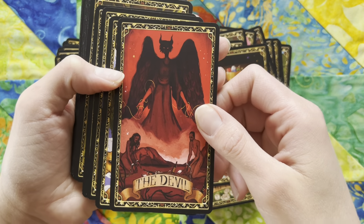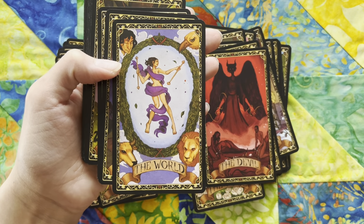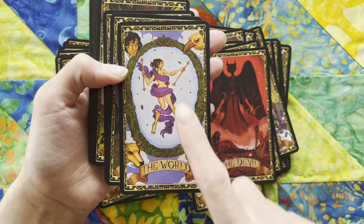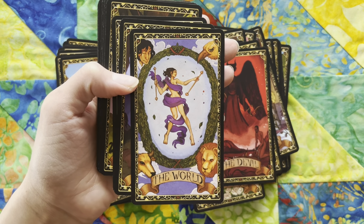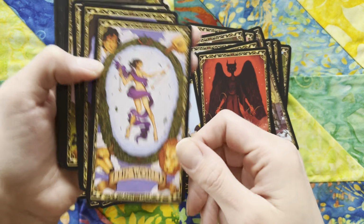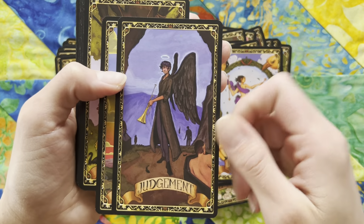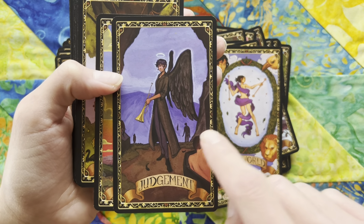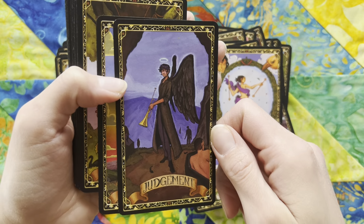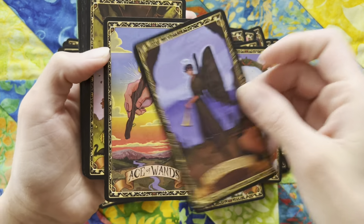The Devil's cool. It's dark. This is probably one of my favorite World cards that I've ever seen. I love her body language. She's really sexy. The coloring, the gesture, her body. Yeah, it's just amazing. So this is one of my favorite cards for sure. I like seeing the highlights on this angel. The people in the background. You could really absorb and just get lost in each of these cards.